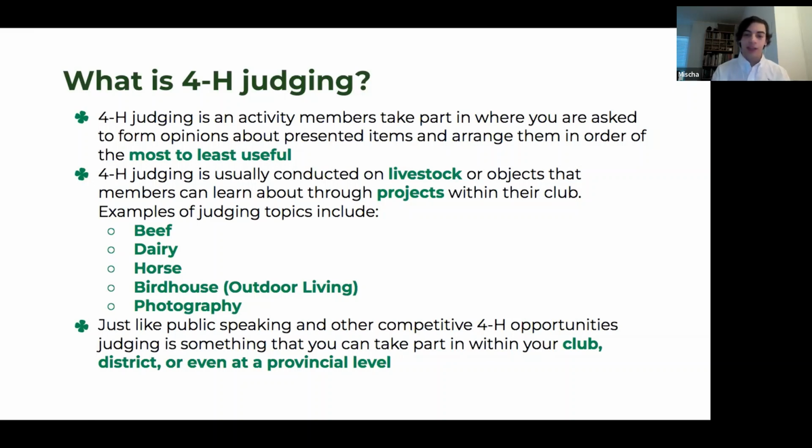And just like public speaking and other competitive 4-H opportunities, judging is something you can do on a club level. It's something you can do on a district level. There's an exception. There is no judging at the regional level in 4-H BC, but you can do it at a provincial level. So it goes quite high up.